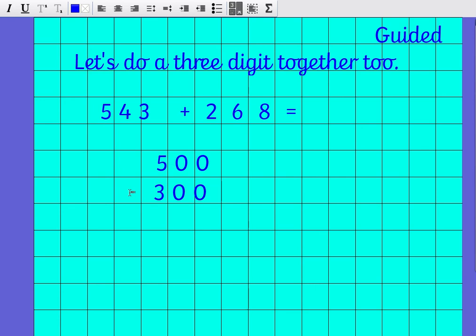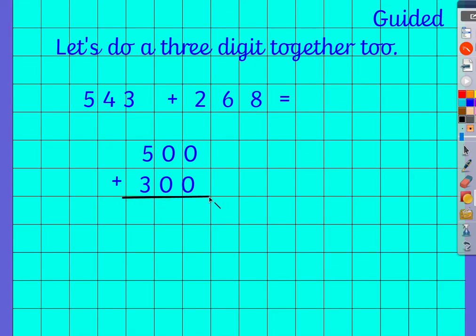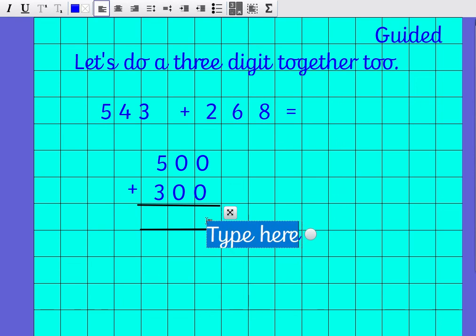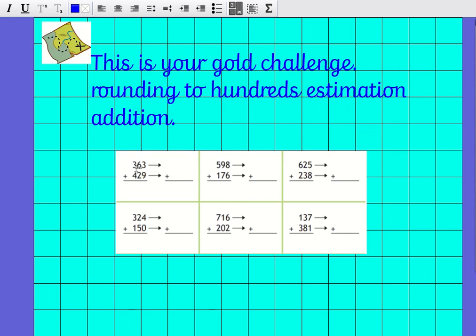There we go. Let's put our add sign in. Let's put our equal sign in, because we're making things nice and tidy and we're using a ruler, aren't we? There we go. Okay. And then we need to do 500 add 300. Well, we always start in the ones column, nothing there, so the answer to that one will be 0. And then this one here, the answer is 0. And then 5 plus 3 in our 100 column is 8. So the estimated answer to our question up here is 800. Okay. So your gold questions look a little bit like this. Again, we're not writing on the sheet, we are writing this out beautifully and neatly in our maths books.